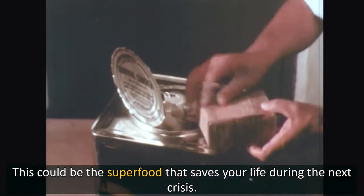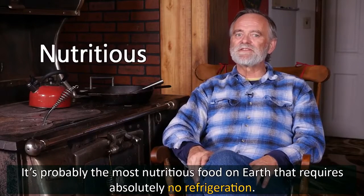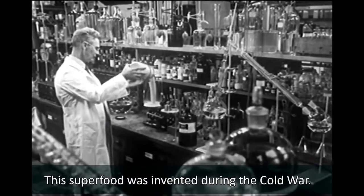This could be the superfood that saves your life during the next crisis. It's probably the most nutritious food on earth that requires absolutely no refrigeration. This superfood was invented during the Cold War.